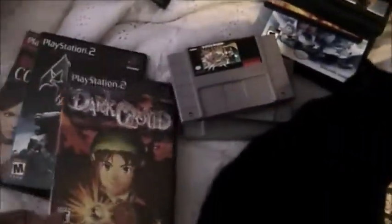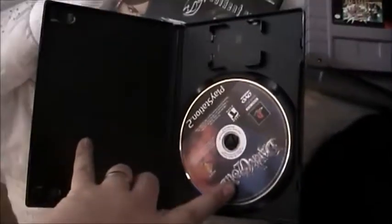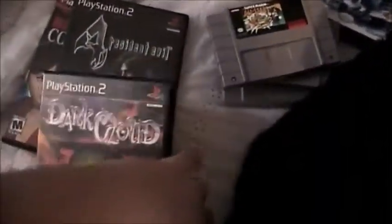And I bought Dark Cloud. Unfortunately, it's not complete. It doesn't have the label. And Resident Evil 4 together. Again, buy one get one free. Got both of those for $7. I did all these at different times.